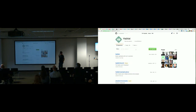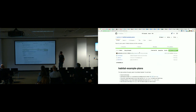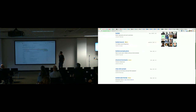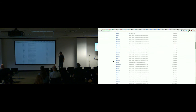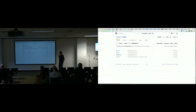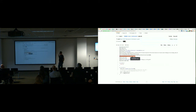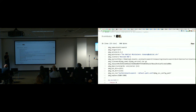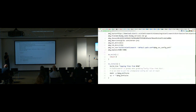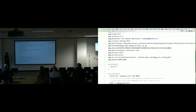It's in there. You're looking for the plans? Yeah, in Habitat, there's a plans directory, right? Oh, example plans? No, you want to go to just Habitat. Yeah. Oh, I don't know where Elastic is. Elasticsearch, yeah. So it's using core server JRE. He's pulling in an Apache Tomcat, which pulls that in. So that's running the jar directly as opposed to spinning up Tomcat and then running the Elasticsearch WAR. Package service.